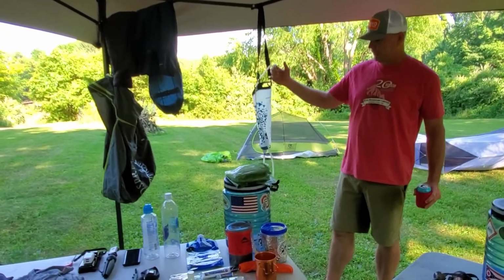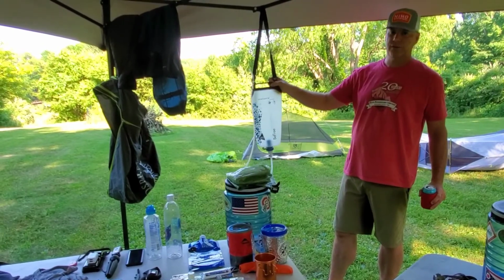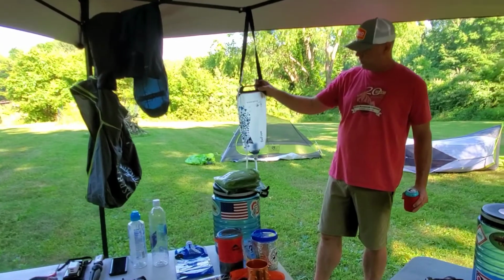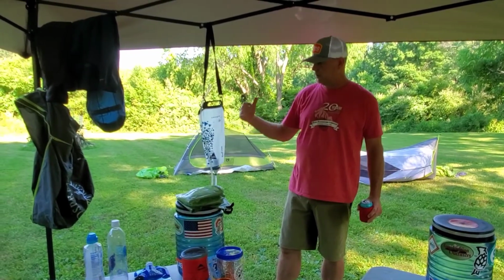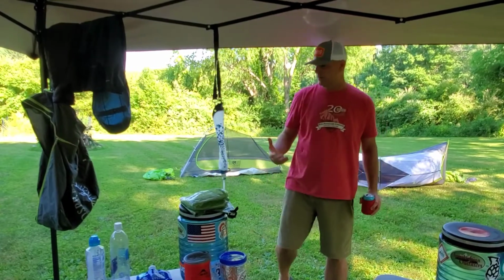And then to round out the kitchen, I have the Katadyn BeFree, the gravity filter. I love this thing. I know there's more efficient options out there, but as far as getting to camp at night, getting a whole lot of water, and a whole gravity feed system, filling up a bottle, to me, you can't beat it.